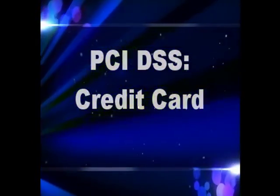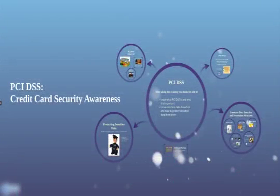Keeping sensitive information safe is a growing concern, as retailers are seeing their data systems being breached. Major retailing organizations have been hit, and customers are becoming wary of using their credit cards. In order to protect ourselves and our customers, we need to do our best to ensure that their information is safe. And that's where PCI DSS comes in.